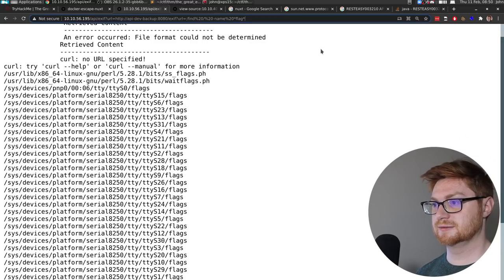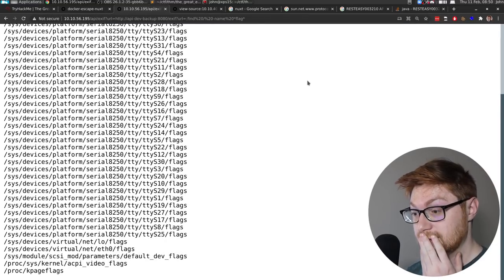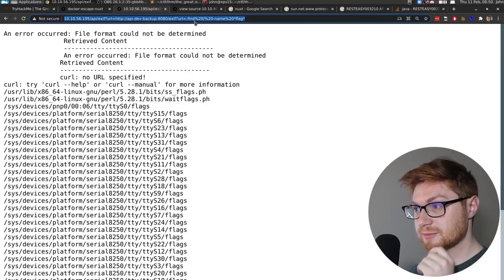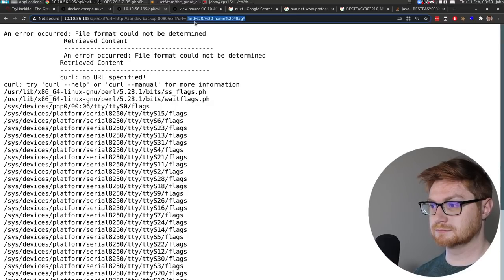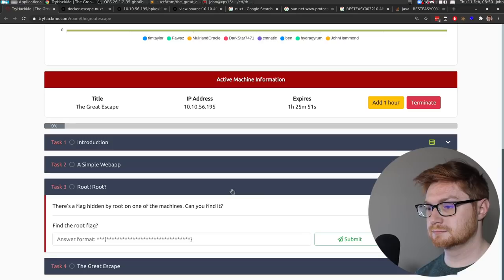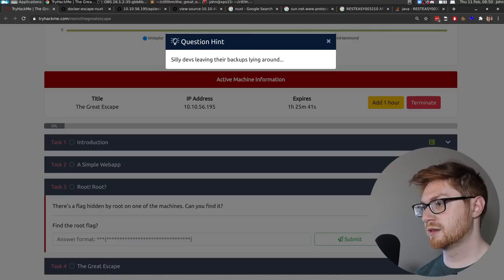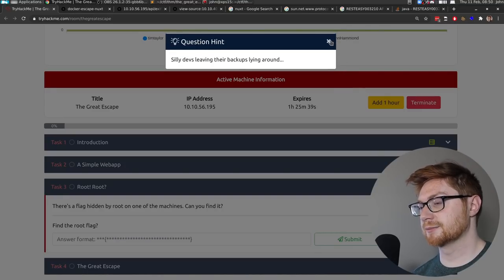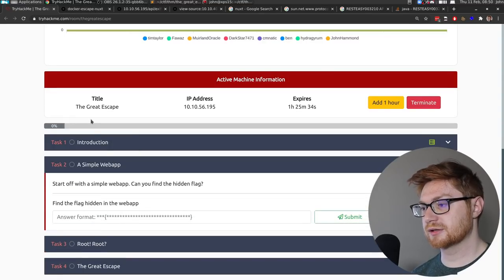Oh. Let my wits end, everybody. Okay, so the flag format is seemingly THM, but silly devs leaving their backups lying around. I don't think I'm that far anyway.